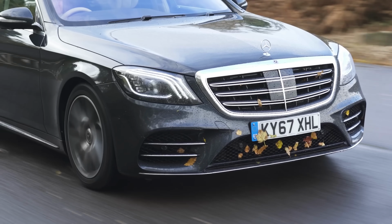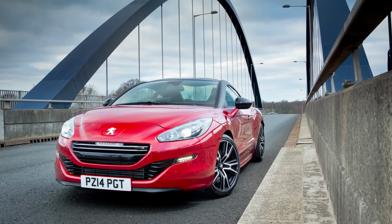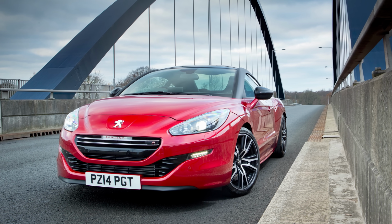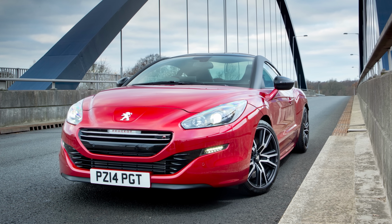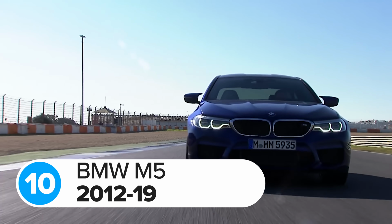Hang on, how are these numbers less than the Mercedes S-Class in 12th place? Remember, these rankings take into account the probability of a car developing a fault as well as the repair costs, and the Peugeot was more likely to suffer a fault than the Mercedes. Make sense? Anyway, on to 10th place, and this goes to the BMW M5.